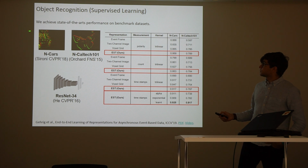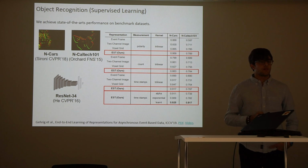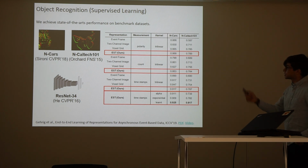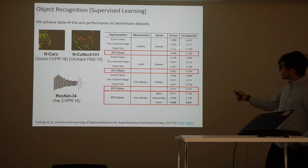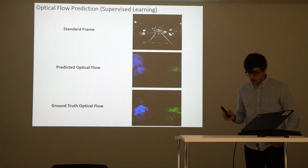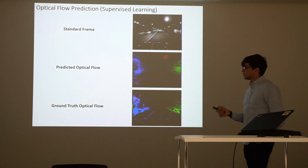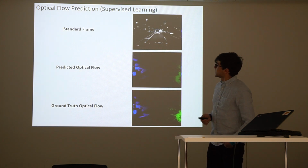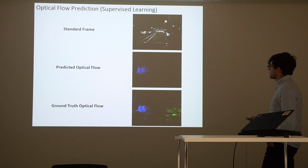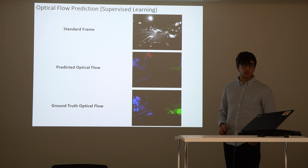For example, on object recognition using supervised learning, it beats all of the methods out there that are also evaluated on these benchmarks. And it also works very well in the task of optical flow prediction, again using supervised learning. As you can see, for example, in this scenario, there's a standard frame at night, and the predicted optical flow is extremely good. It basically matches the ground truth optical flow.